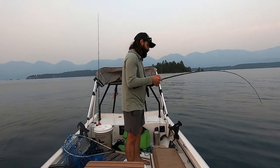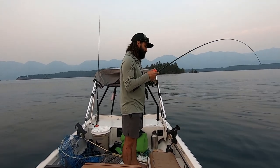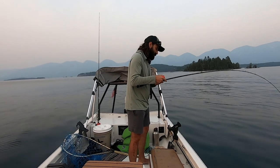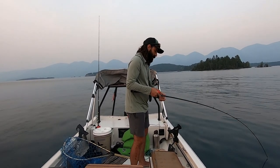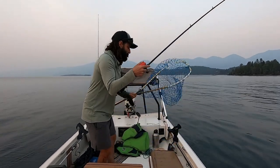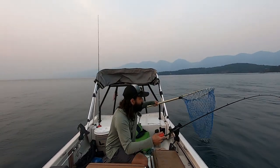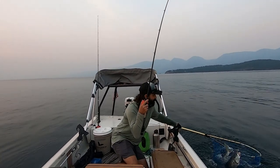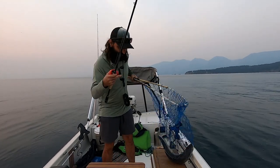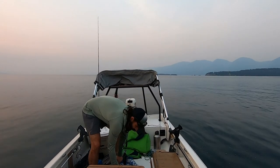This is number 3. If we can get this one to the top, this one's a little bigger, I think. This one's a little bit bigger. I was honestly hoping for a few that are like under 20 inches, because the big ones supposedly have more mercury in them, and you're not supposed to. Oh my. Oh, I don't know if I have a big enough net. Okay. Wow, he's not that much bigger, but he's a fighter. Oh my god. Oh boy.